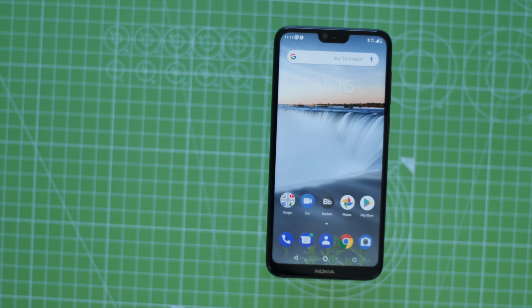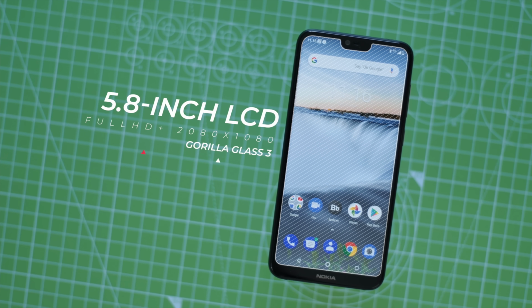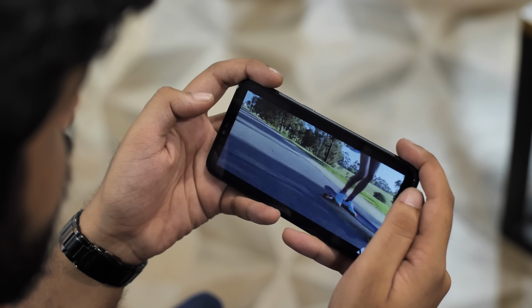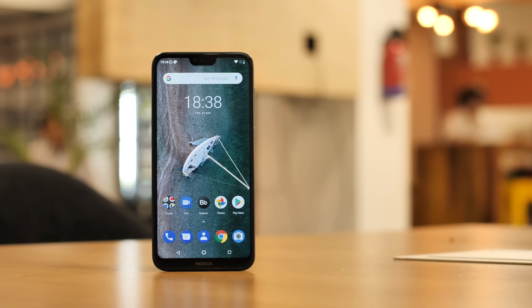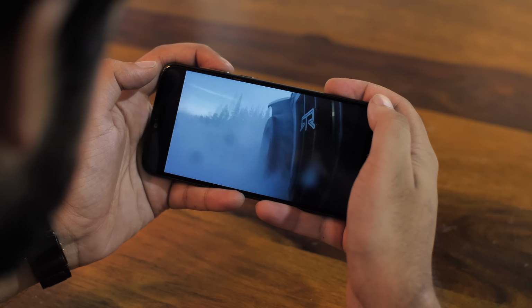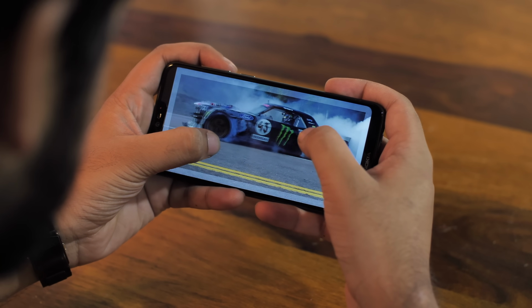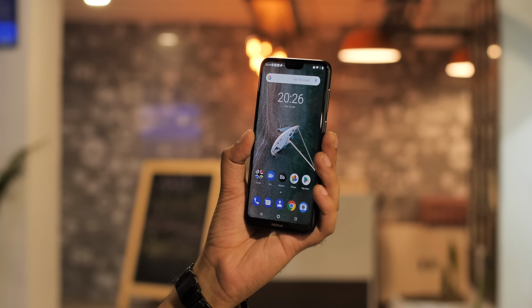I mean, it's compact, it's sturdy, and it just feels very well built. Anyway, coming to the display, the Nokia 6.1 Plus comes with a 5.8-inch Full HD Plus LCD display, and honestly, it's a pretty good display. It gets decently bright even though it's not the brightest display out there, and it can get extremely dim. Sunlight visibility is okayish, but in every other situation the Nokia 6.1 Plus display is pretty great. Colors look good here, the viewing angles are certainly nice, and it doesn't have any of that color shifting stuff that happens with AMOLED panels.